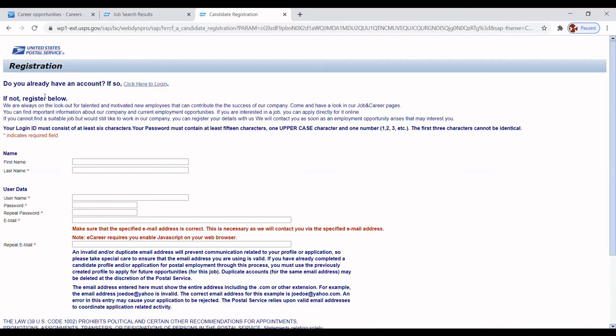If not, then you will, of course, read this information. And this is interesting right here. So we are always on the lookout for talented and motivated new employees that can contribute to the success of our company. Come and have a look in our job and career pages. You can find important information about our company and current employment opportunities. If you're interested in a job, you can apply directly for it online.